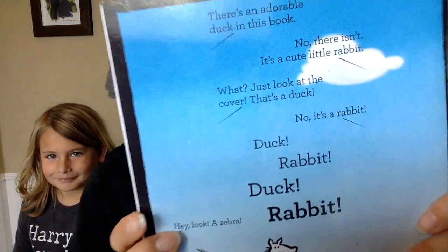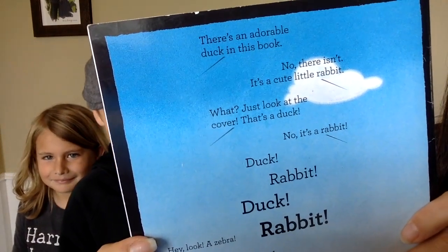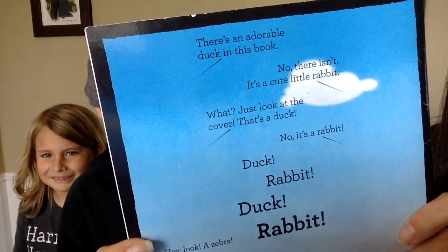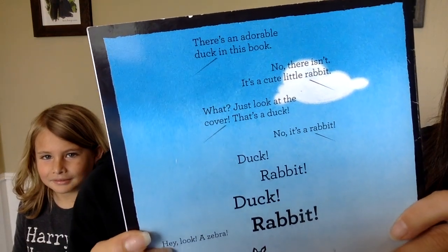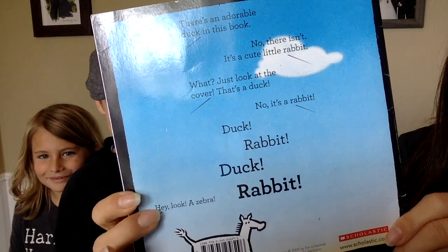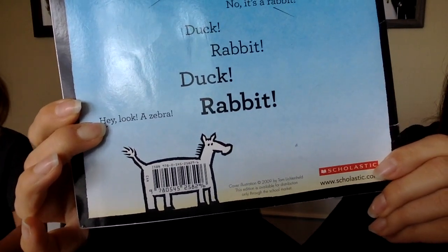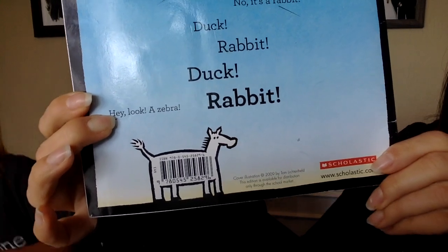Ready? There's an adorable duck in this book. No, there isn't. It's a cute little rabbit. What? Just look at the cover. That's a duck. No, it's a rabbit. Duck, rabbit, duck, rabbit. Hey, look, a zebra. Did you guys see the zebra? With stripes? Oh, I'm not in there.